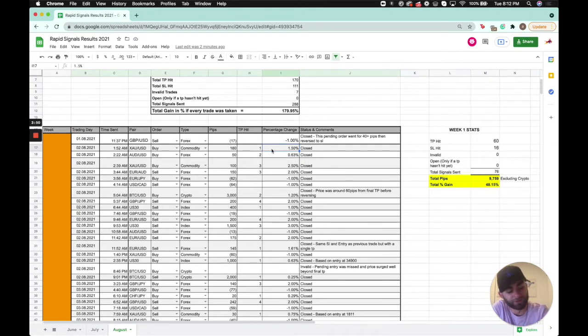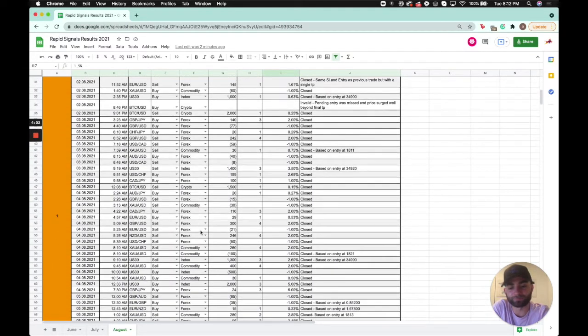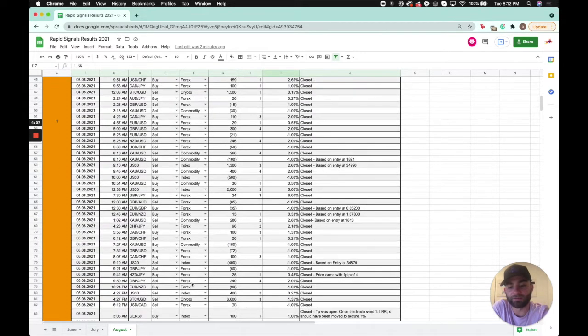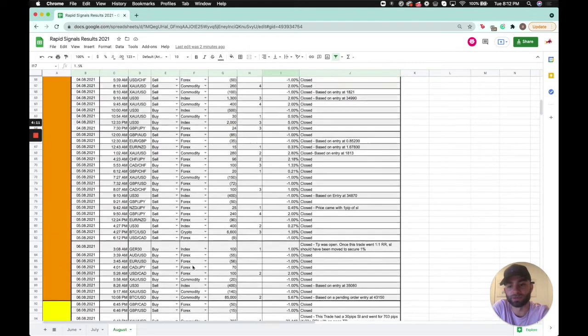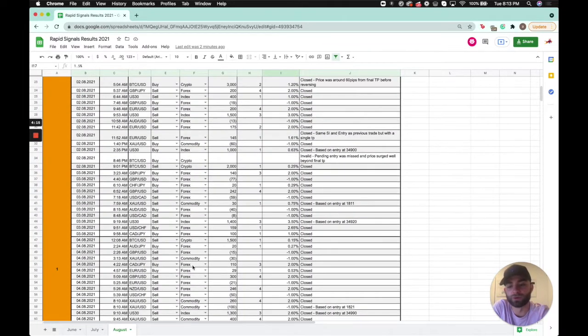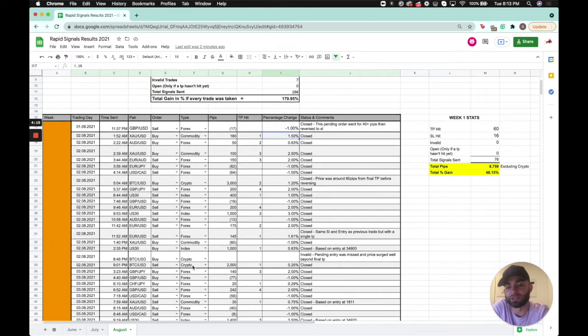So let's go through some of the trades here and see what's going on. As you can see, we have a mix of many different order types. We have Forex, commodities, we have crypto, we also have energies as well, and indexes. This week it looks like we don't have much of any energies. Let's see if we have any. So no oil this week, but oil trades do come out as well. So we're getting all of the order types on here, and let's just take a look at some of the trades.